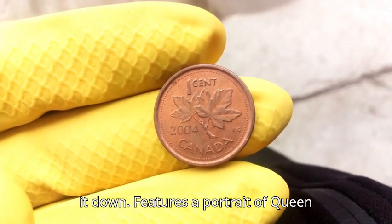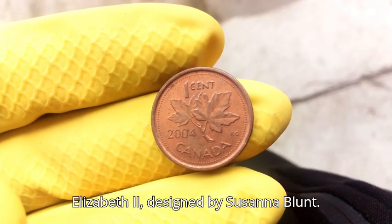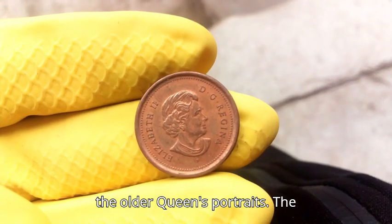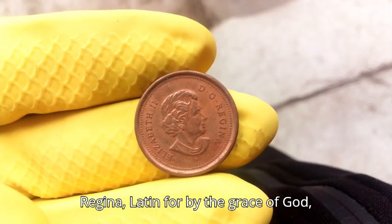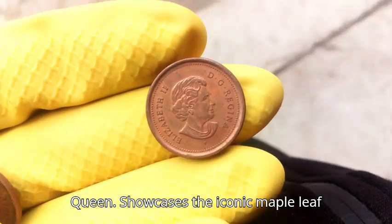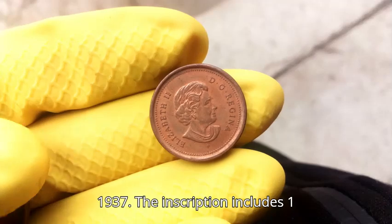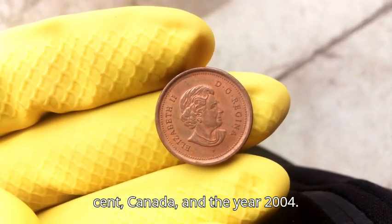Let's break it down. The obverse features a portrait of Queen Elizabeth II, designed by Susanna Blunt. This design, introduced in 2003, replaced the older Queen's portraits. The inscription reads Elizabeth II and D.G. Regina, Latin for, by the grace of God, Queen. The reverse showcases the iconic maple leaf twig, designed by G. E. Kruger Gray in 1937. The inscription includes 1 cent, Canada, and the year 2004.